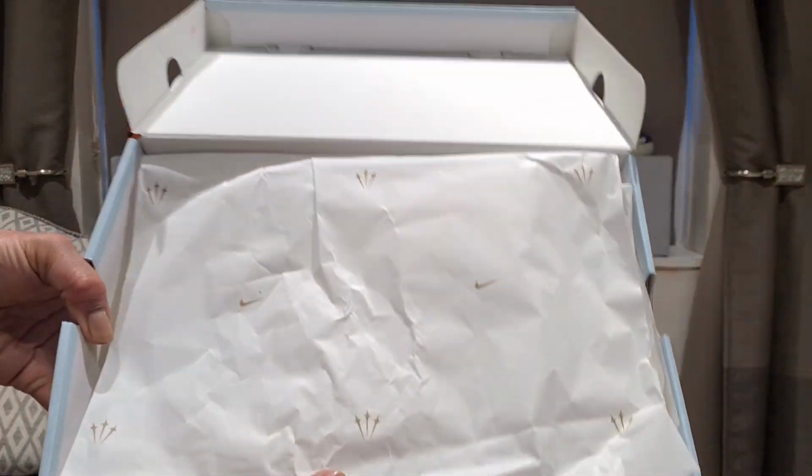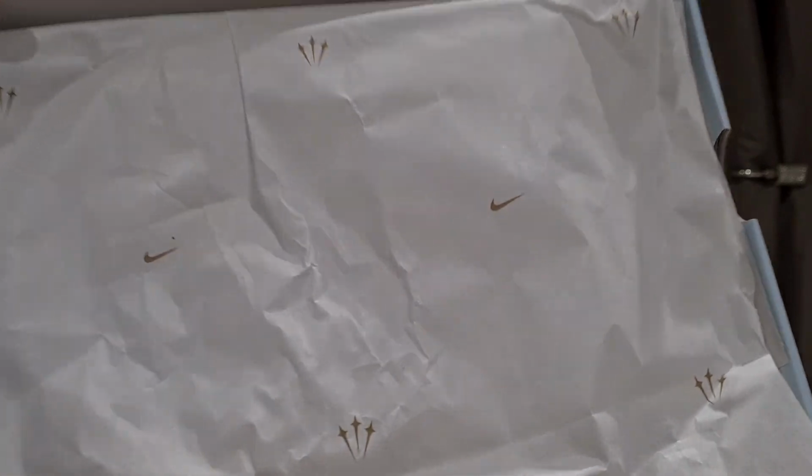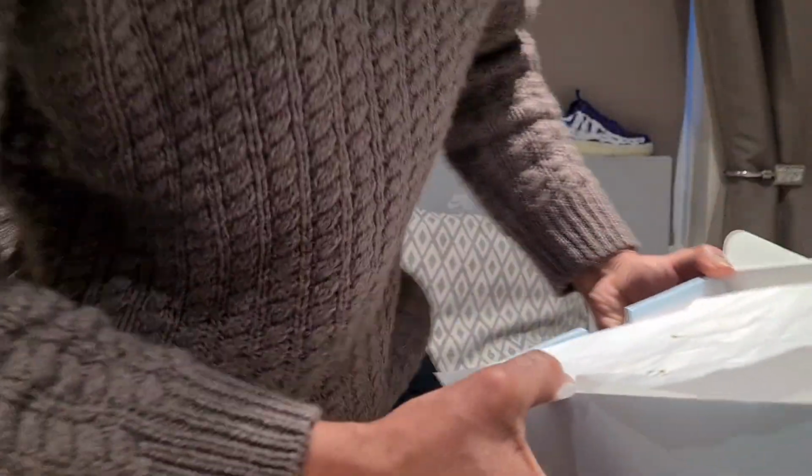Okay, special paper inside as well. Let me give you a glimpse of that. Got a couple of the Nocta signs there with the traditional swoosh. But yeah, man, I like the box. I like the color of the box. Very, very nice.